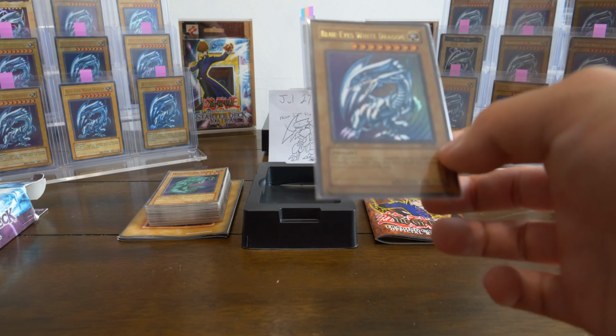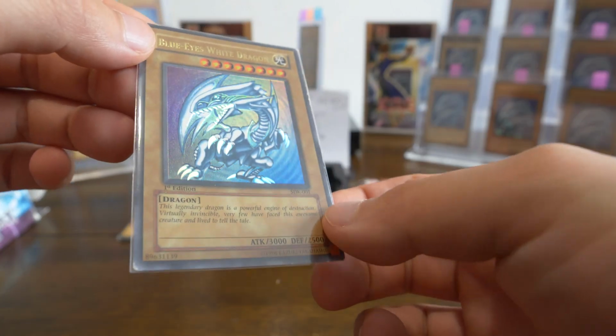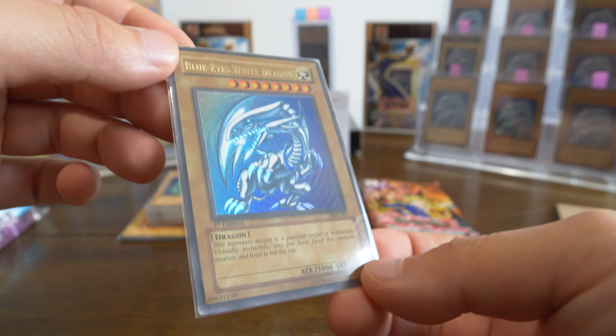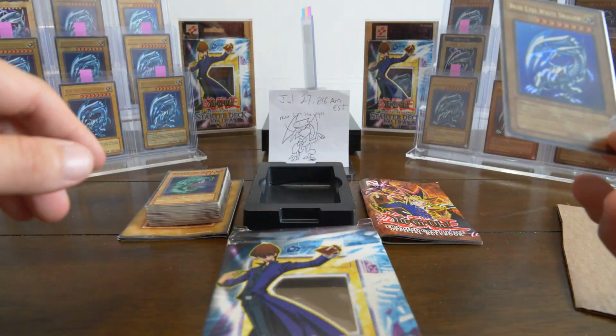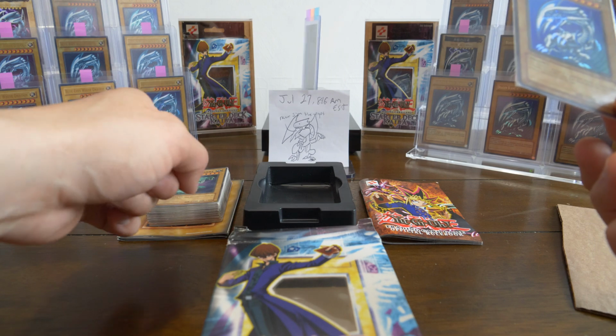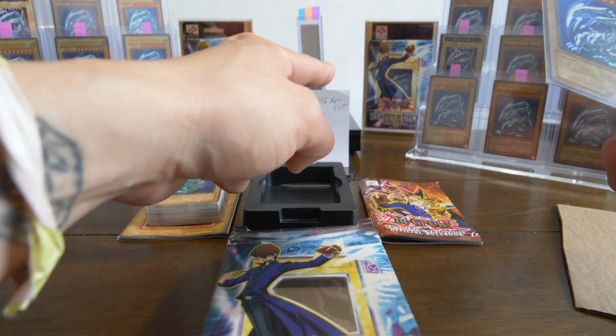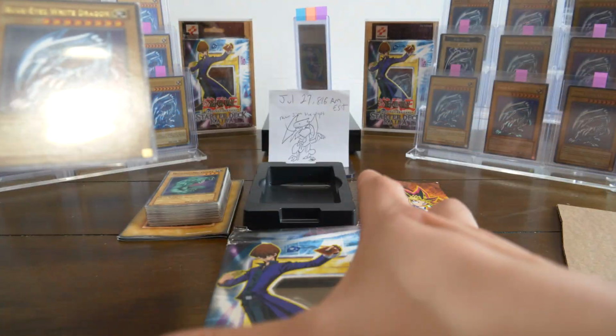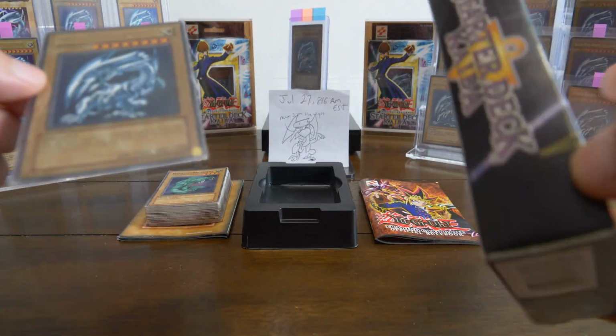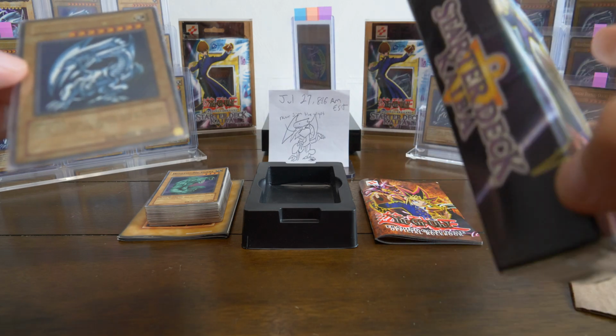I think it was a fair deal, since it's arguable on the condition of the Blue-Eyes itself and then the full bundle of the actual starter deck. Since I've paid about $150 or so for the actual starter deck box and just the commons, I think it's a fair price in general. But yeah, I've seen the starter decks opened and sealed for much higher prices.